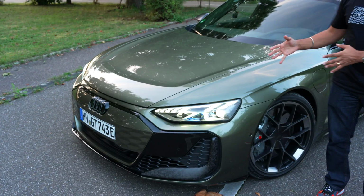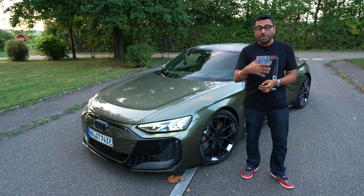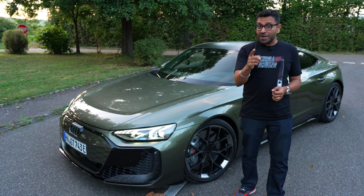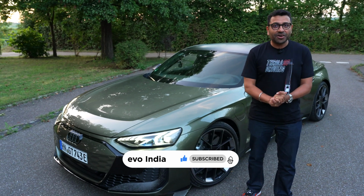So in this video, we're going to talk to you about the updates on the RS e-tron GT. Slight exterior updates, but the main improvements are to the battery pack, to the suspension, the active suspension, and of course the performance. And that's why we're going to start off with the 0 to 100 time.